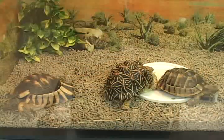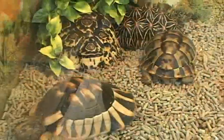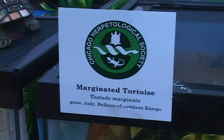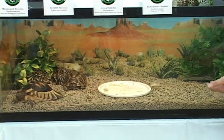Look at the turtle eating. Look at all these different kinds of turtles they got. They got the Indian, the Greek, the leopard, and the marginated. Look at the cans of food. The tortoises are a bunch of hogs.